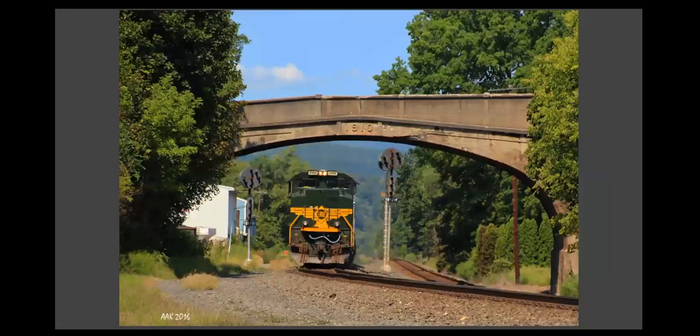So here we are, catch up again. This is a scene you can't get anymore, at least not with the signals. You can still get the 1910 bridge, which is slated for demolition here. I don't know when, but it's on the slate to be taken down. And of course, with PTC, all intermediate signals are removed on the Pittsburgh line.